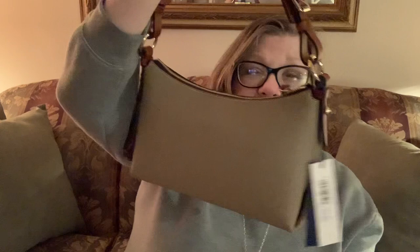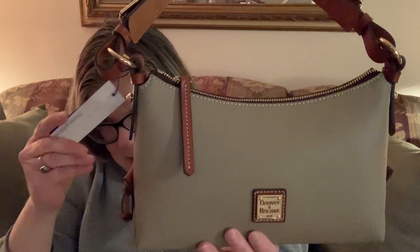Look how sleek. I love it. I love it. I love it. And this color is top. I want to say this comes in maybe 6 different colors. I will show you all the tag in case you're interested.